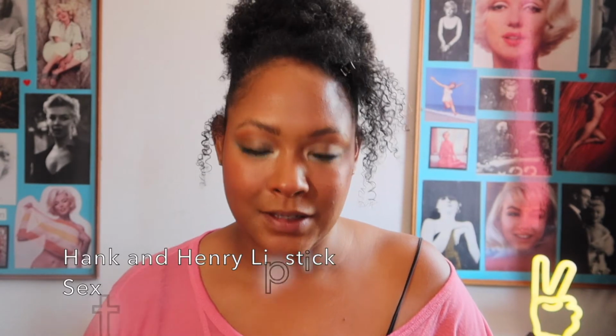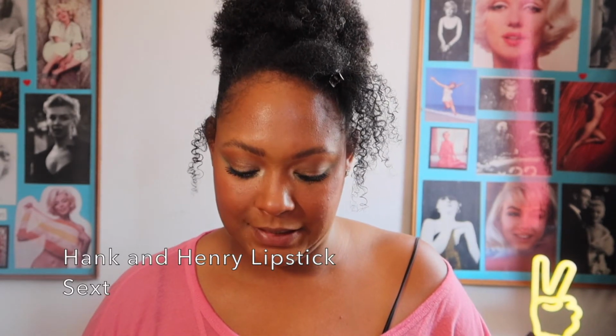Let's do these lips. I'm going to go in with this matte lipstick, Sext, S-E-X-T, by Hank and Henry. Look at this packaging. It is beautiful. Then you press the little button on the side and the lipstick comes out. It's a bullet lipstick. It even has shimmers around the lipstick. I kind of messed it up. It's kind of broken. But it's a nudie brown.